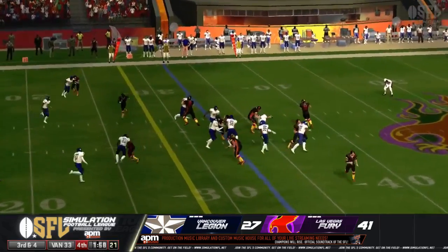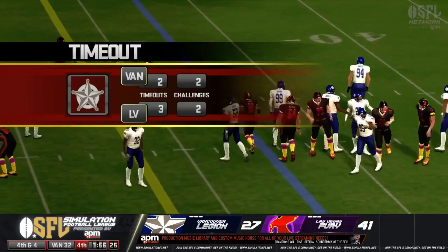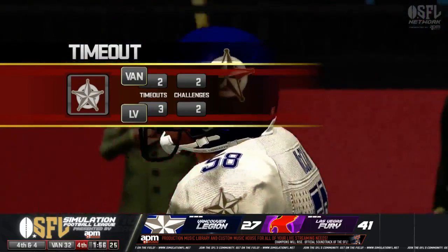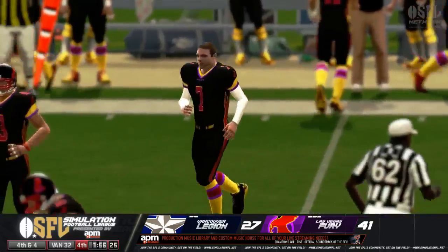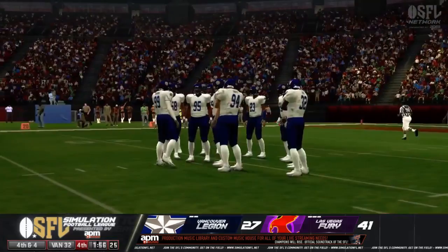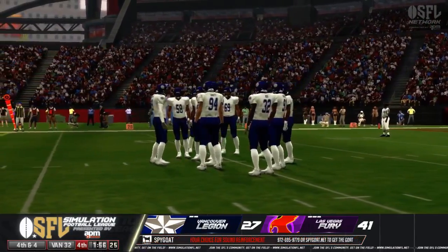Two-back set, handed off to the fullback. It's going to be tackled by number 58, J.J. McClain, and Vancouver's going to take their first timeout with 1:56 to go in the 4th quarter. Looks like Vancouver is going to get about one more drive and see what they can do here.